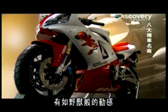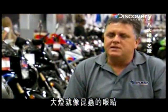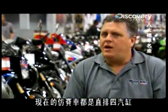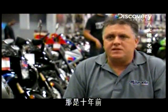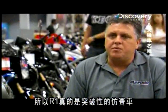Something animalistic and edgy, almost insect-like, with the eyes. And I think Yamaha really did kind of start the trend that you see now on everybody's big inline four-cylinder bikes, the sport bikes, is that look that the R1 generated. It's 10 years ago. Doesn't seem like 10 years ago, but the R1 was really a breakthrough sport bike.